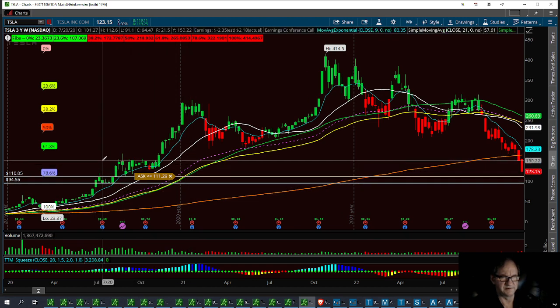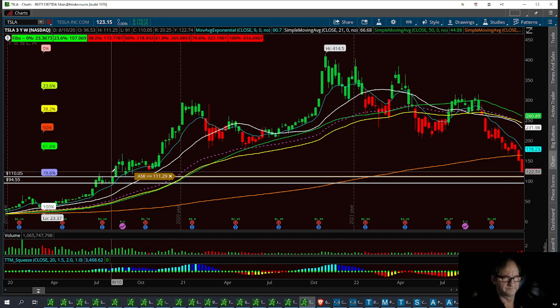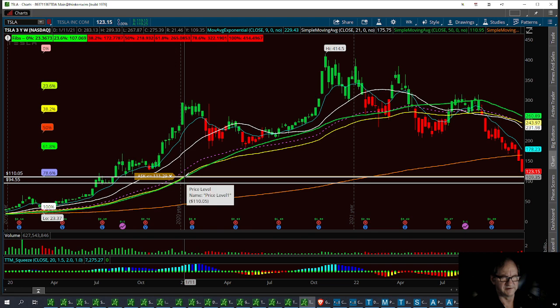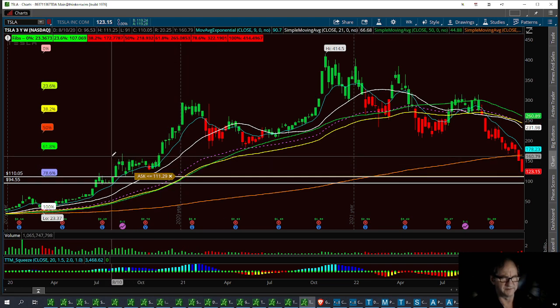If we see Elon starting to buy back some shares, I think that'll be a good positive catalyst for it. He's definitely going to step down as CEO and put someone else in the ranks, which I think is a good idea. He probably needs to button down on his tweets.